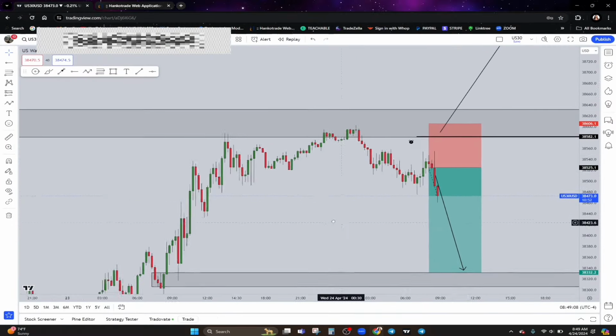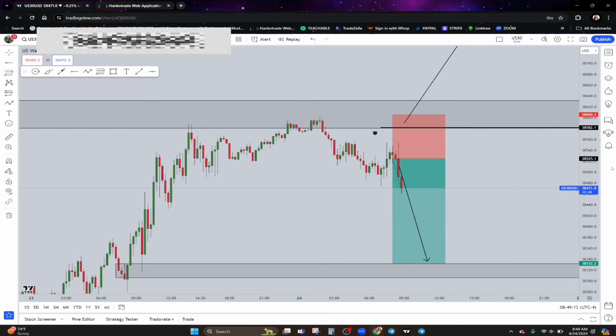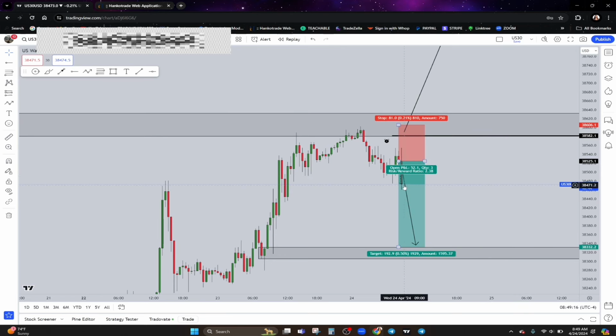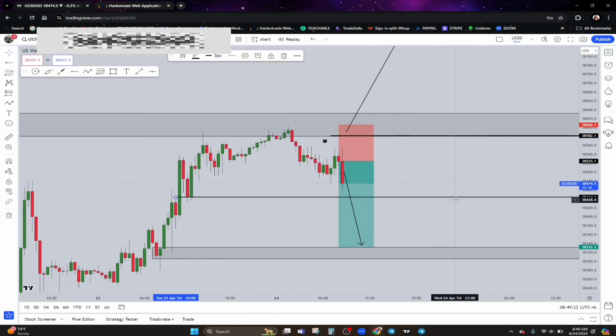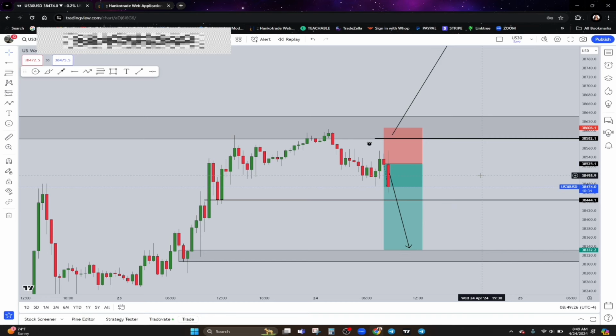And that's it, guys. Easy peasy lemon squeezy, as always, life of a scalper. So there it is. This probably will continue all the way down here, but we can't ignore the areas of support that are right around this area here. So that's it for today. That's our trade. We're 3-0 this week. Let's see if we can keep this win streak going.